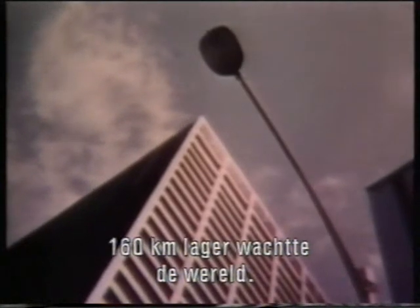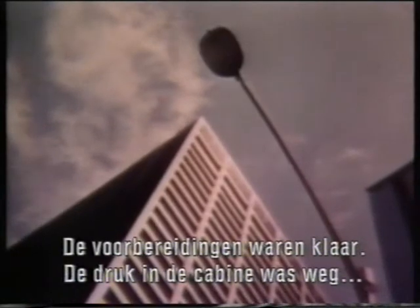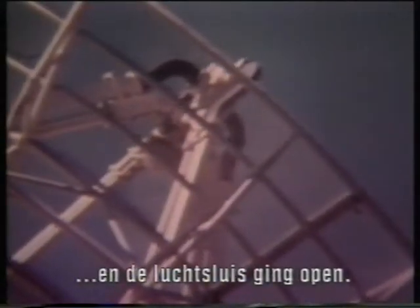Most of the world waited 100 miles below. The crew had completed final preparations. The cabin was depressurized and the hatch open. Coming up on Hawaii, McDivitt reported that he was satisfied and ready to begin EVA.